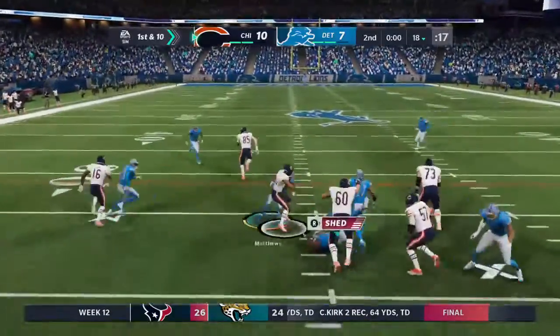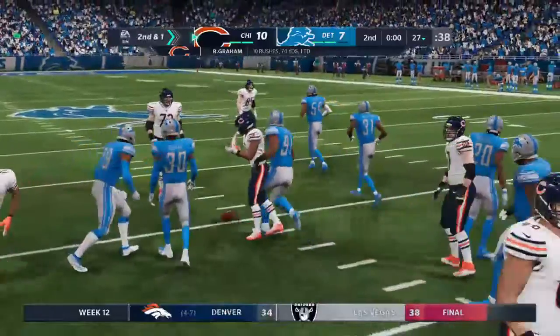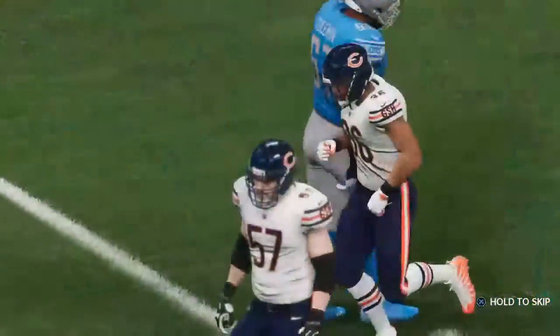On 1st down, Graham. And he's going to get a solid gain of 9 before being brought down. 2nd and right at a yard.